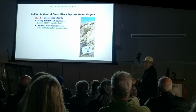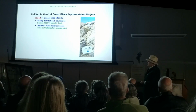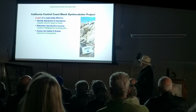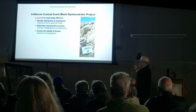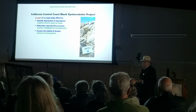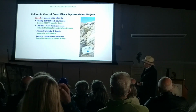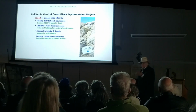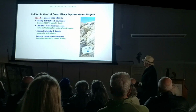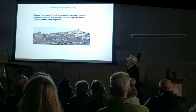The other objective is to determine, and this is what we do with our monitoring, the reproductive success, that's the number of fledglings from breeding pairs. While we're monitoring, we're also assessing what the threats in that habitat are that are causing nest failures. What's going on out there that may be a problem? And developing conservation measures: what are some protective things we could do, or outreach initiatives that we could do that may help protect the nesting activity.